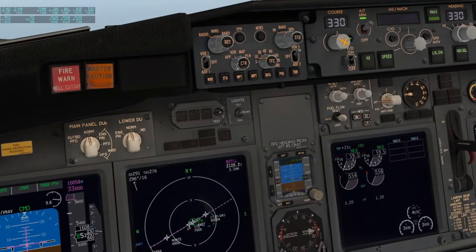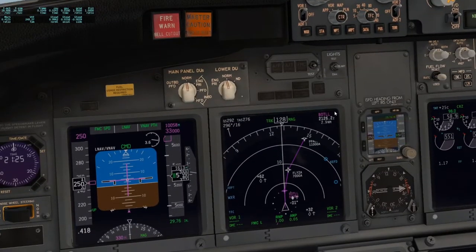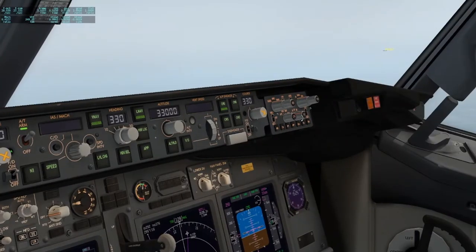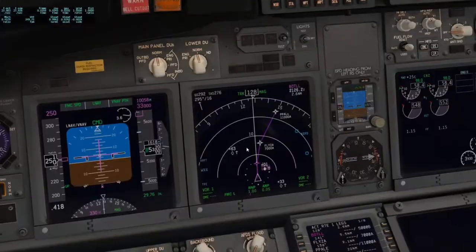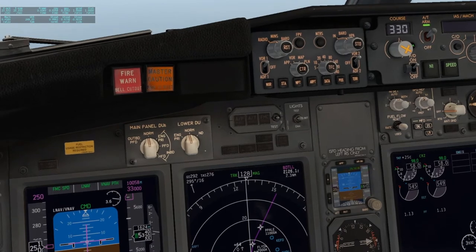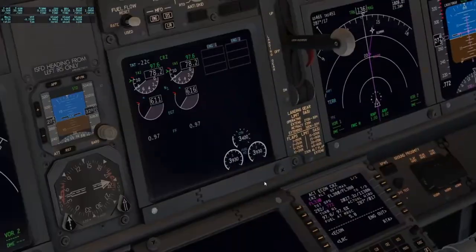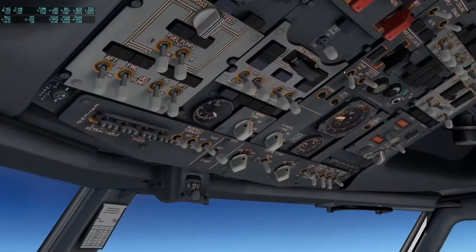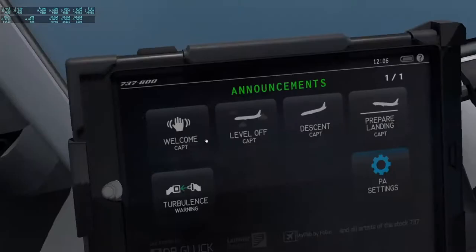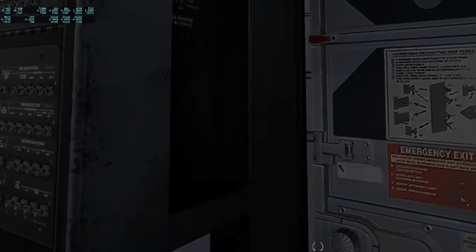Let's go back off camera mode. Let's move our range up to 40. Alright, so I guess we'll see you guys once we get to 37,000 feet. Alright, so we reached our cruise altitude of 33,000 feet. Seatbelt sign is off.